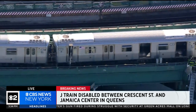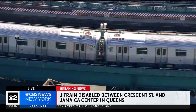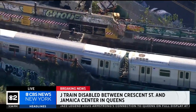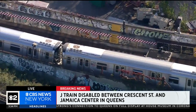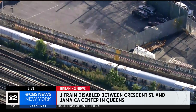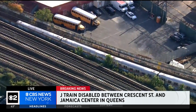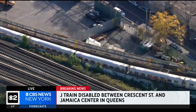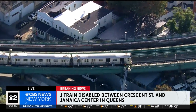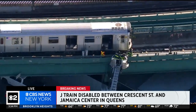It does have passengers on board, but at this point, we do not have any word of any difficulties on the train. It sounds like everybody is just waiting to find out what the MTA is going to be able to do to get them either onto another train or to get this train moving again. If you do use MTA subways, the J line is suspended right now between Crescent and Jamaica Center. And you can see this is the reason why. It's a very narrow section of track. So we'll just have to wait and see what they're going to do as far as getting that train out of there or getting relief to the people who are on the trains, or the cars, I should say. And we'll come back down and see.